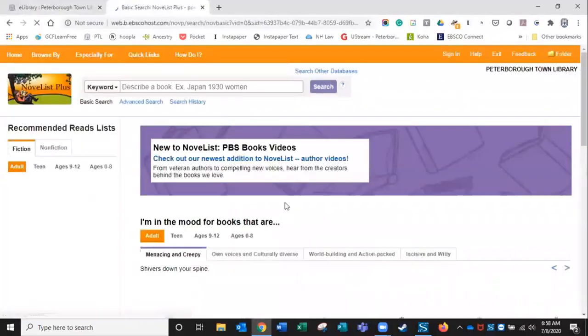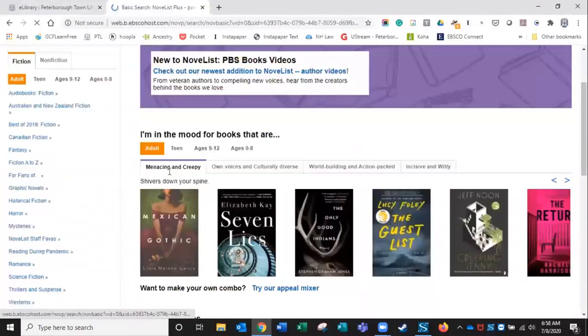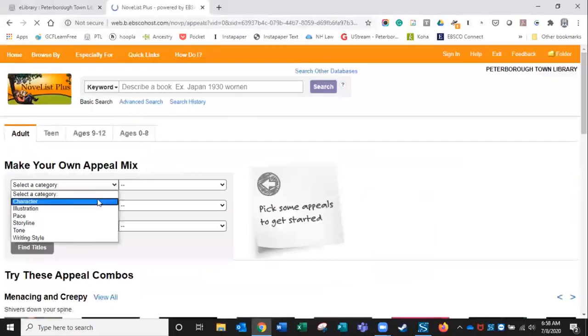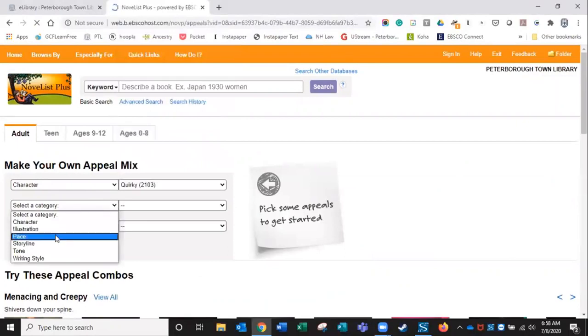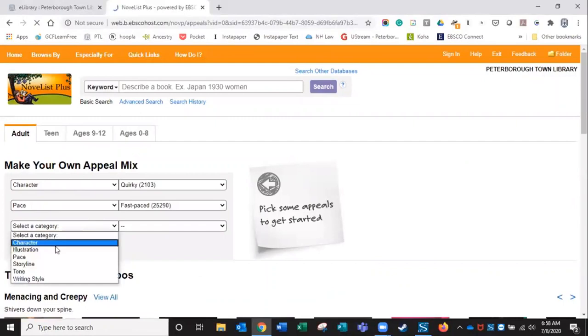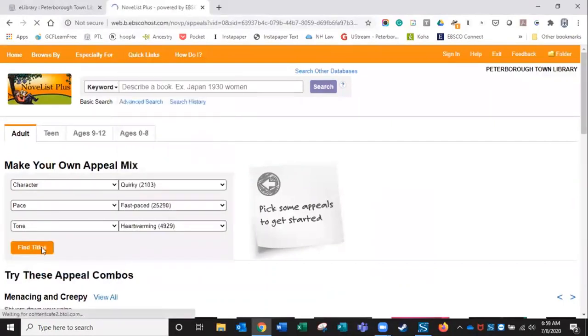Once you're in NoveList, there are several ways to search. One of the easiest is to use the "I'm in the mood for books that are" option, and there are various options here, or you can create your own appeal mixer. Let's see what we can pull up if our character is quirky, the pace is fast, and the tone is heartwarming.